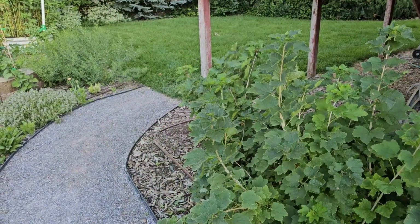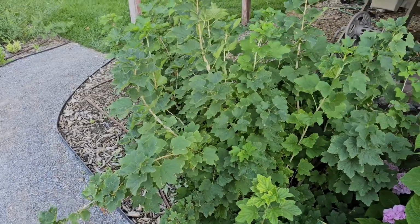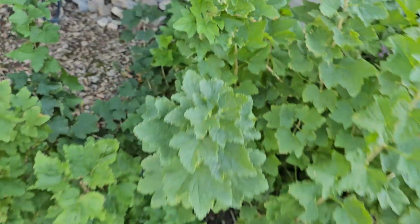That one has a very complex flavor. It's tart, but it's really, really good. I really love the flavor on that. So you need to wait until things are ripe before you make a judgment call. Same thing happened with my champagne currant.